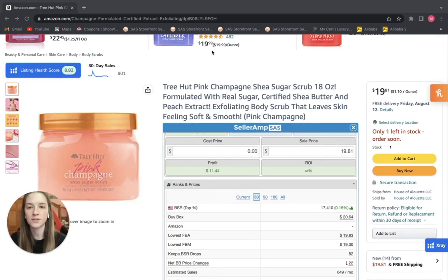So I usually start with a replan that I have in my catalog, but some people are just starting, so we're going to start with a brand that I know is being sold by retailers. So Tree Hut is being sold by Walmart, Target, Bed Bath & Beyond, and other sites.